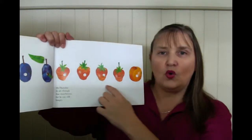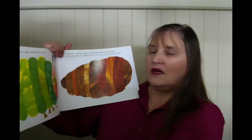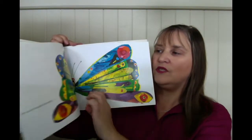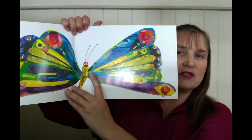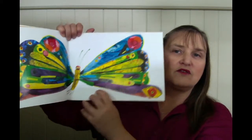So you can see all of the pink strawberries here. And then after our little caterpillar builds his cocoon, we then see all the colours of the butterfly, and we can then start to point out all the different colours in the butterfly.